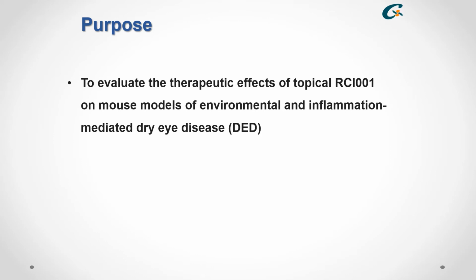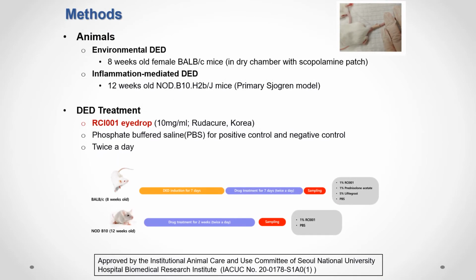In this study, we evaluated the therapeutic effects of topical RCI001 on mouse models of environmental and inflammation-mediated dry eye disease. BALB/c mice induced with scopolamine patch and dry chamber and NOD.B10 mice were used as environmental and inflammatory DED models, respectively. Topical RCI001 was instilled twice a day for a week. Phosphate buffered saline, 1% prednisolone, and 5% lifitegrast were applied to the same models to compare therapeutic effects.